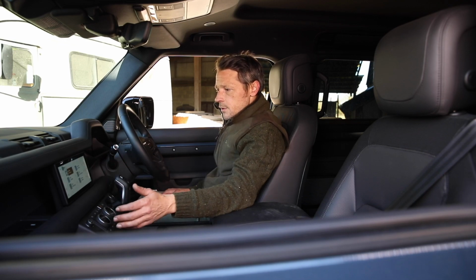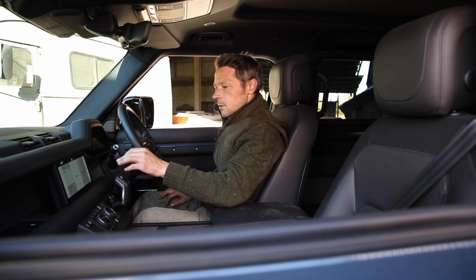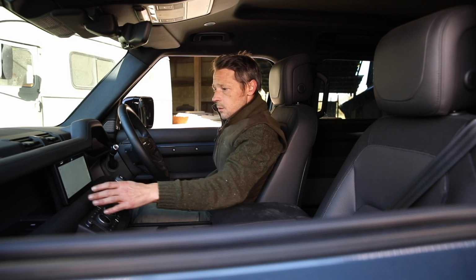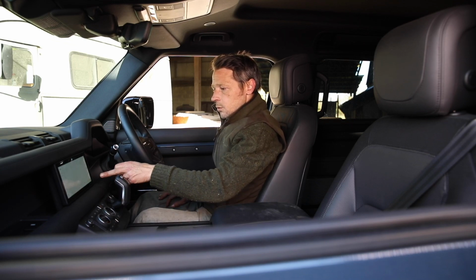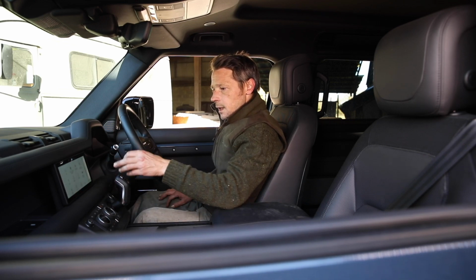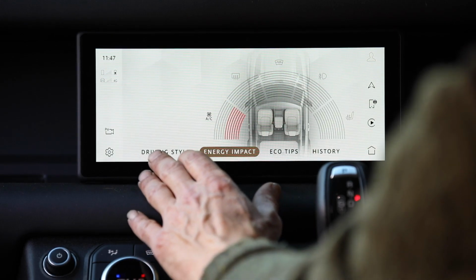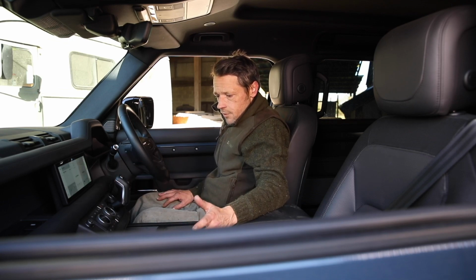All the usual gizmos that you'd expect: DAB, sat nav. We've also got 4x4 information, so we can see what's happening. We can lock everything. Also got, can't find it, eco settings, here we go, eco data, so we can keep an eye on how many polar bears per gallon we're destroying. Yeah, pretty user friendly.